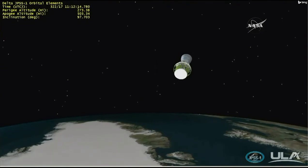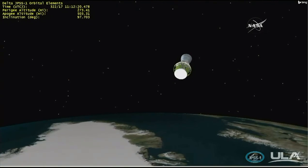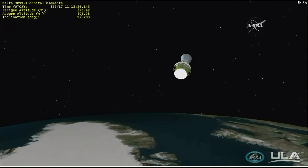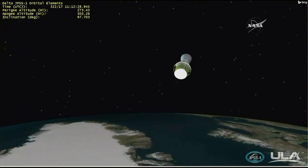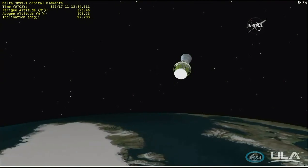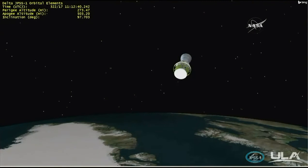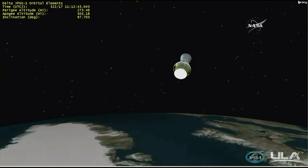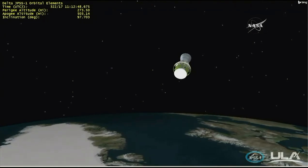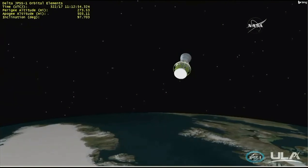And standing by now in 20 seconds for the final P-pod door opening. And we have good indication of deployment of the Murata CubeSat. And the second stage is now entering into a 26-minute coast duration before the final engine restart.